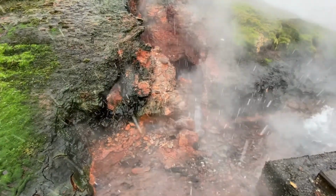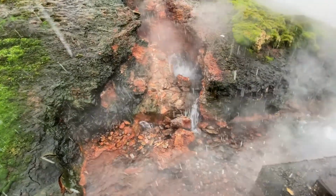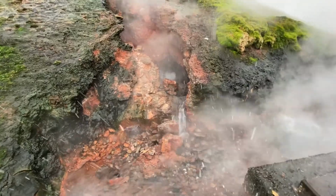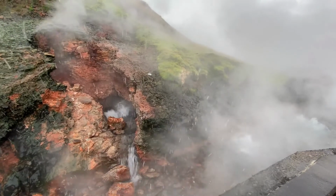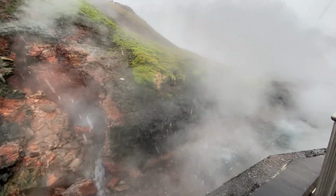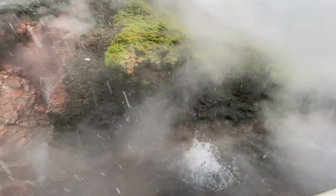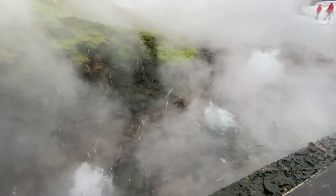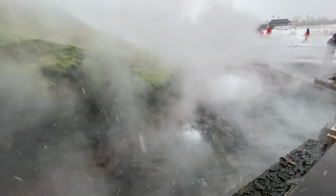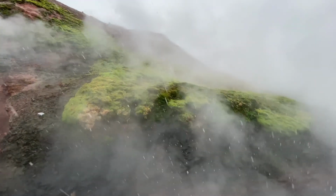Deildartunguhver is the highest flowing hot spring in Europe and is widely known for its rapid flow rate of 180 liters, or 380 pints, per second. The steam and heat coming off the pools is incredible at 97 degrees Celsius, which is 207 degrees Fahrenheit. Due to the sheer energy bubbling under Deildartunguhver, much of the water is used for heating Icelandic homes. This means that if you've taken a shower or bath within a 64-kilometer radius, you will have touched the water from the hot spring.